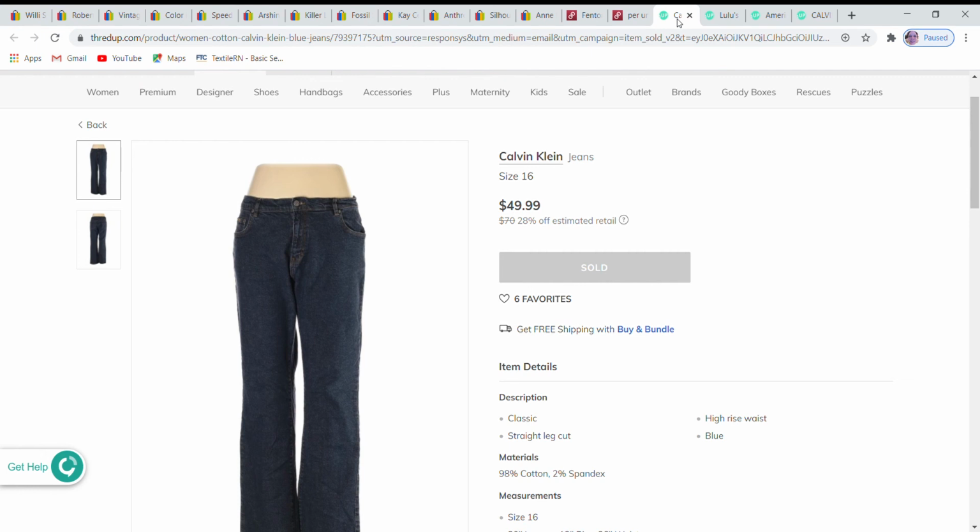I have 4 so far. Now I don't count Thredup sales until I have actually been paid on them. So for this last week I have 4 where I have actually been paid out.